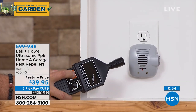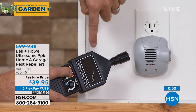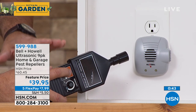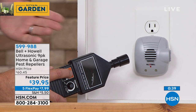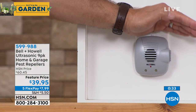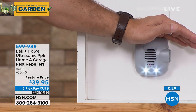If I press this button, what you're gonna notice is every time the red light on the pest repeller flashes, you're gonna see a red ball bounce on this screen right here. You see that going back and forth? This is hearing an ultrasonic sound pulse every time that little red light goes on there. So that's how you know it's working. Also the fact that you're not gonna see any pests. Look at that. And as long as I'm here, I'm just gonna cover up the light sensor on this just so you can see that it does have the built-in night lights. Several of the units in this kit do. So you'll have night lights as well.